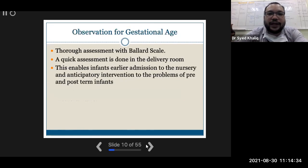Okay, all right. Next, we assess gestational age by doing the Ballard score. Generally, we do this for premature babies; there's no need to do Ballard scoring for term babies. It needs to be done early. The earlier we do Ballard scoring, the more sensitive and exact it is. The later you do it, the less correct it is.